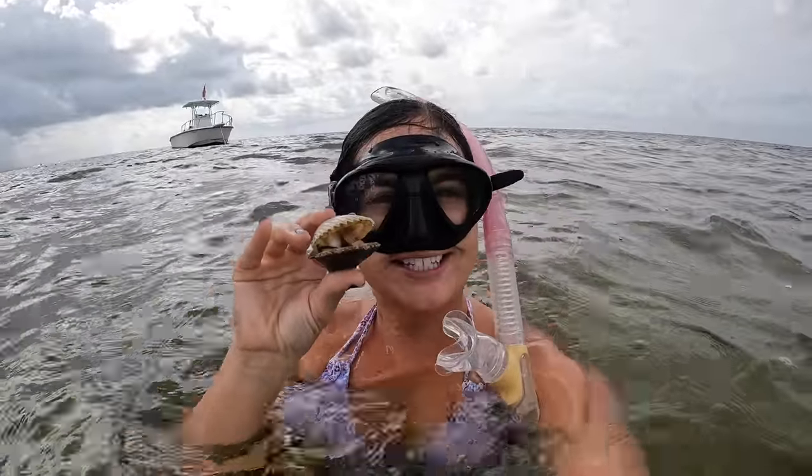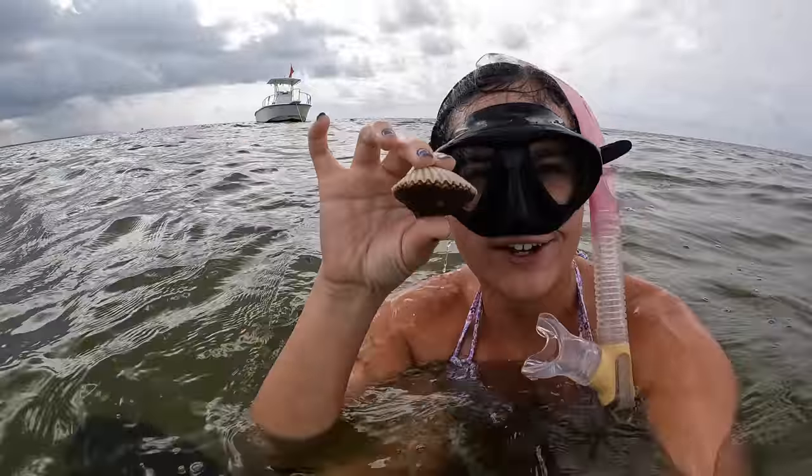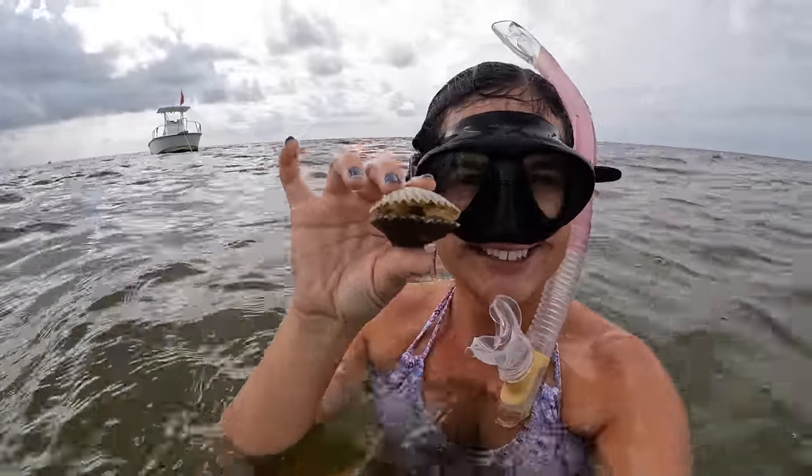I finally found my first scallop of the day. Look at them. You gotta be careful not to get your finger in there. And when I picked them up, I always got my finger in there because, look at them close. Got one.